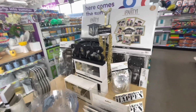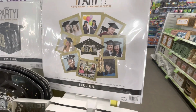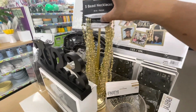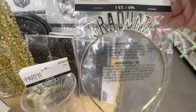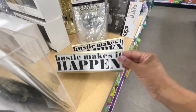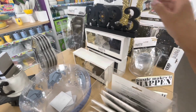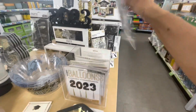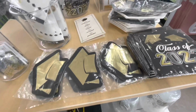All right, so they also have a little graduation section here, graduation 2023. They have their photo wreath, little party set here, display and photos. I'm not sure the price of that. Let's see, they have the 3B necklace here. They have some of the headband that says graduate on it. Let's see, Hustle Makes It Happen. They have this sign here that says 2023. This is 5. Let's see here. They have the balloons here. Not sure the price, but they have a lot of items on this end cap. Let's see here, napkins, plates.